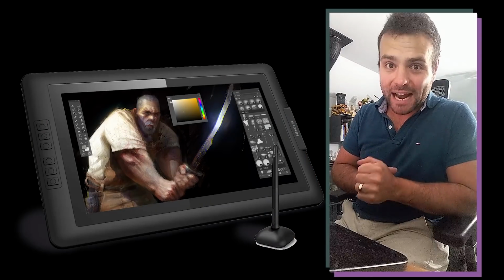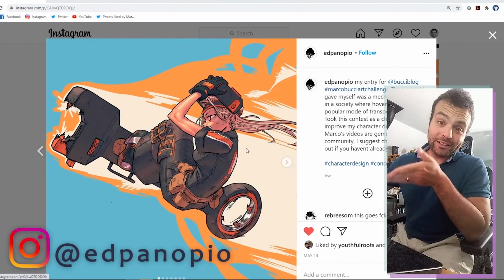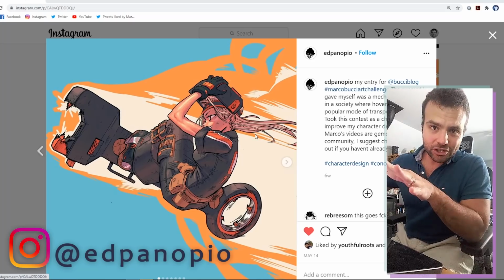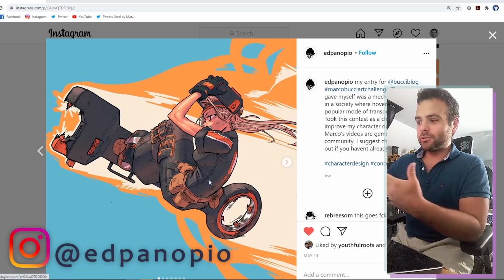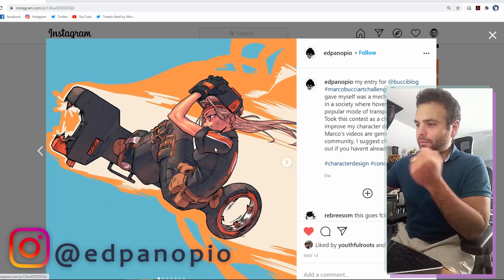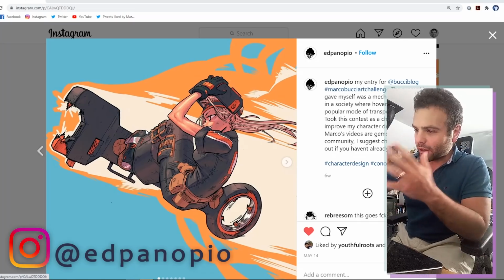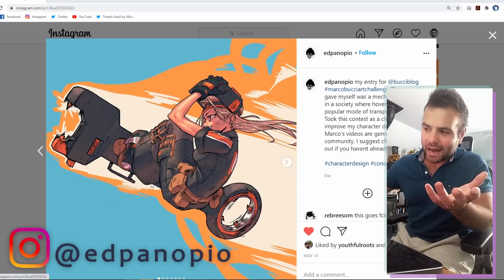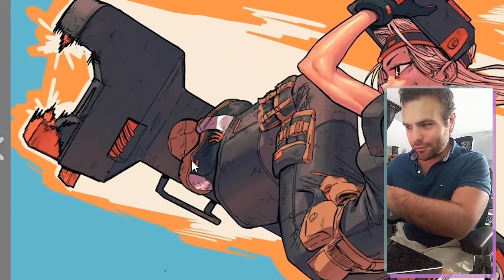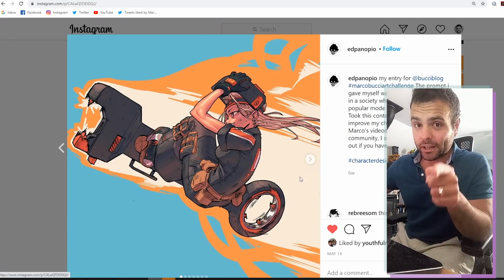The winner of the first ever Marco Bucci Art Challenge is Ed Pinocchio's hoverboarding future punk mechanic. Look at this design. I dare you to find a wasted shape anywhere. The pose is also dynamic and it feels like it's in motion. The painting feels like she's in motion. The hoverboard wrench prop is cool. I've never quite seen those shapes before. Even the clothing appears futuristic somehow, yet believable still. Even this sliver of boot is cool. I think this picture just exudes coolness. And that's credit to good design.